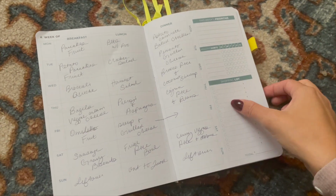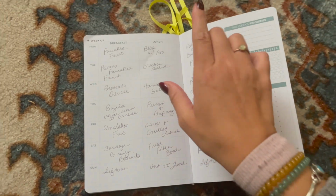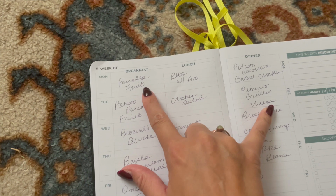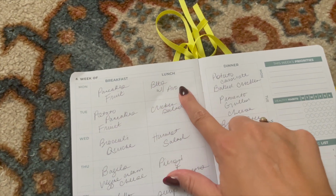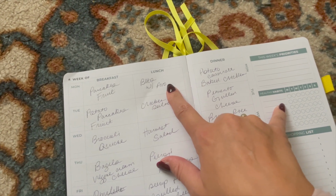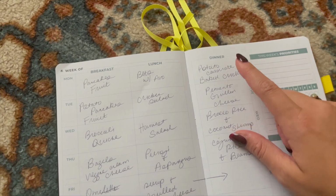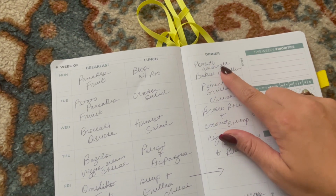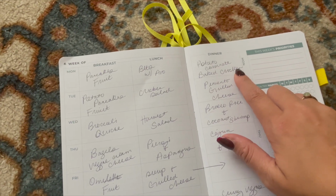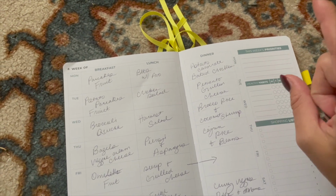All right, the kids are playing, and I snuck in here to share this meal plan that I just finalized. So for Monday, which is today, we had pancakes with fruit. We are having BLTs with avocado. When I do BLTs, I just leave the bacon off and add cheese and avocado to mine, mayo and tomato. And then for dinner, we're having potato casserole. I'm going to show you that recipe here in a second. And we're going to do a baked chicken to start the week off so I can do chicken salads and chicken wraps for my husband's lunches.